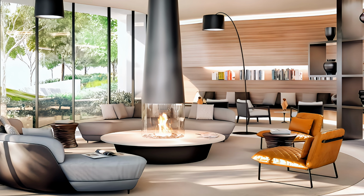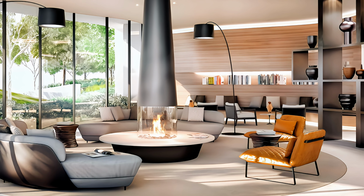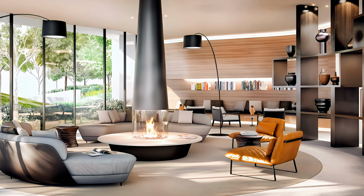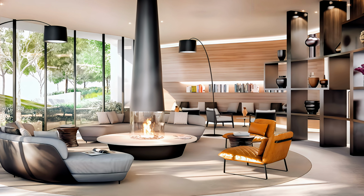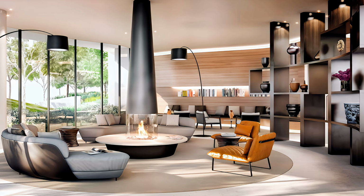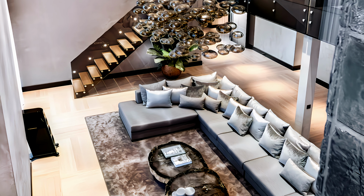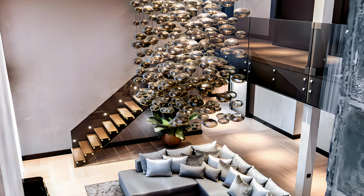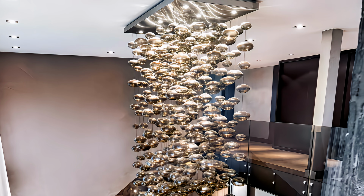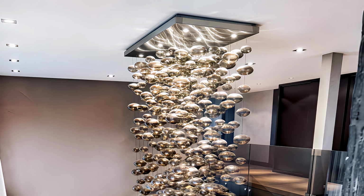How can we define the term luxury in contemporary interiors? Simple. Luxury in contemporary interiors is not just about expensive items. It's about the quality and design of the space. It means having a home that feels open, peaceful, and functional. Exquisite interiors often feature bespoke furniture, statement art pieces, and cutting-edge technology, all of which combine to create a space that is both beautiful and livable.